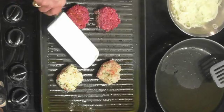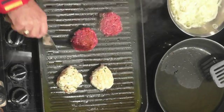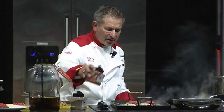So we're going to flip that one over a little bit. Make sure these get cooked really well. We're going to season this side a little bit since I didn't season them beforehand.